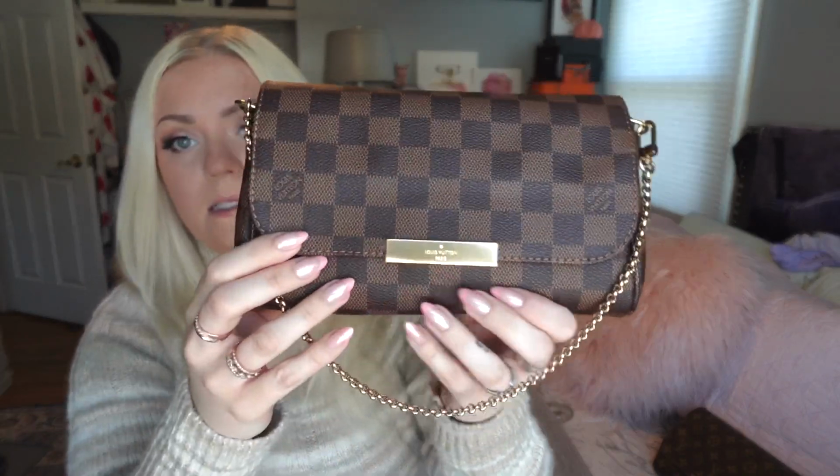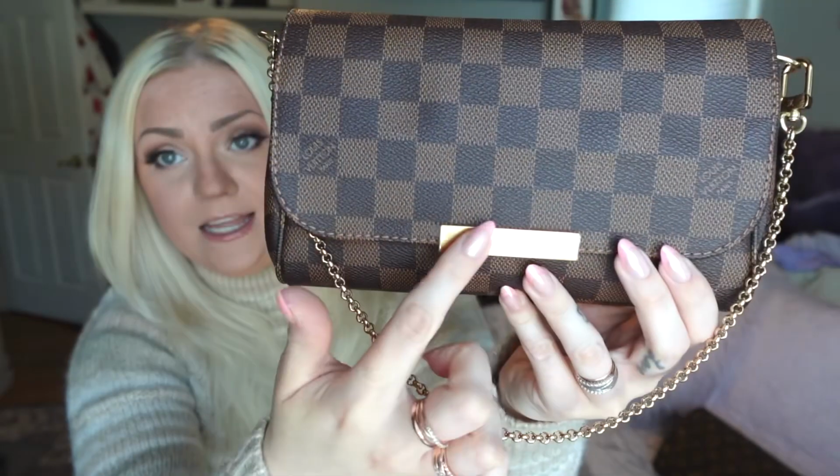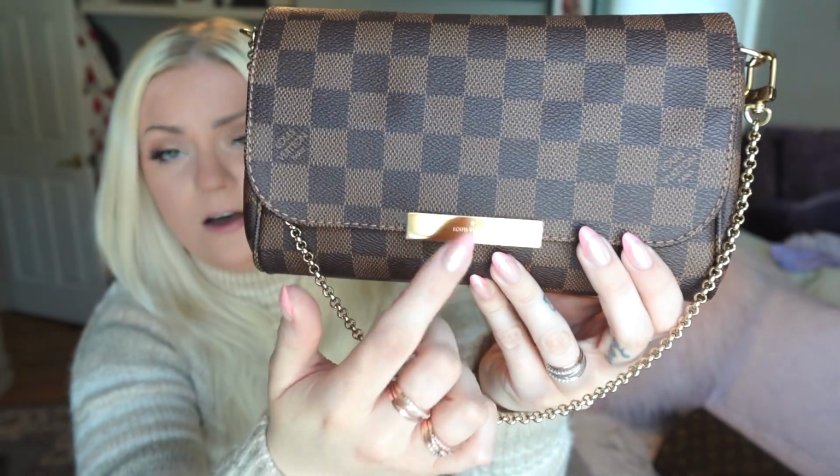I don't know if it's due to this chain hitting against the metal plate or what, but I was fortunate enough to buy one pre-loved that had the protective sticker intact on the metal plate. I know some people mention that I should probably take this off because it could leave a residue on it, but with my previous ones that I've had, I've never had an issue. Whenever I would change it out to a new protective sticker, there was never any residue.